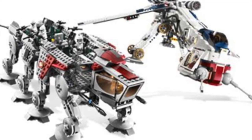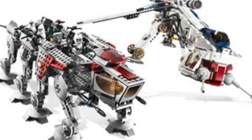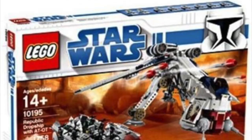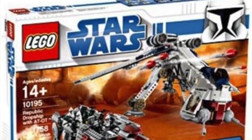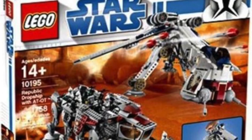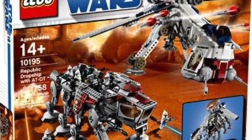Even just the box art is awesome, but overall, as a set, you got your clone troopers, right? You can pick up the dropship, you can drop it off the dropship. This set needs to be remade. This set and the Venator need to be remade. The Ewok Village, sure. Super Star Destroyer, new because it's awesome as is.